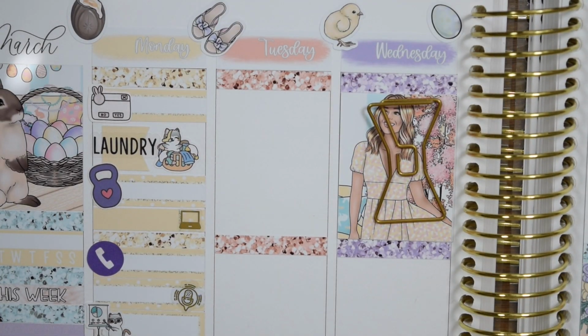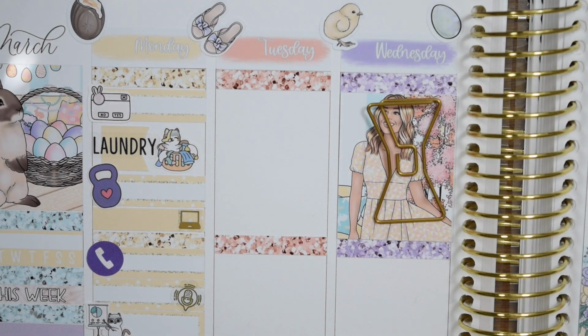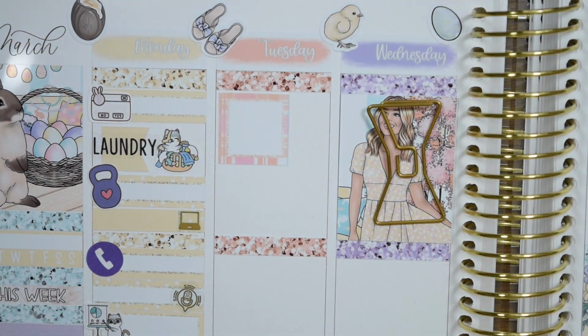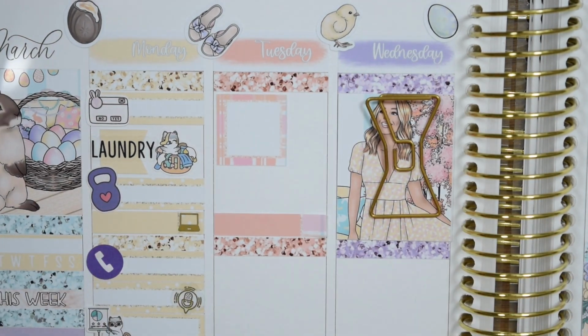And then I marked that I was rewatching Hannah Gadsby's comedy specials. And I think one of the ones I was watching was the one where they talk about some things that come up with a rabbit in Australia. So I used one of the Plan With Me stickers, Easter icons, to mark that. I didn't love those rabbit stickers that were included, but it made sense for rewatching Hannah Gadsby.